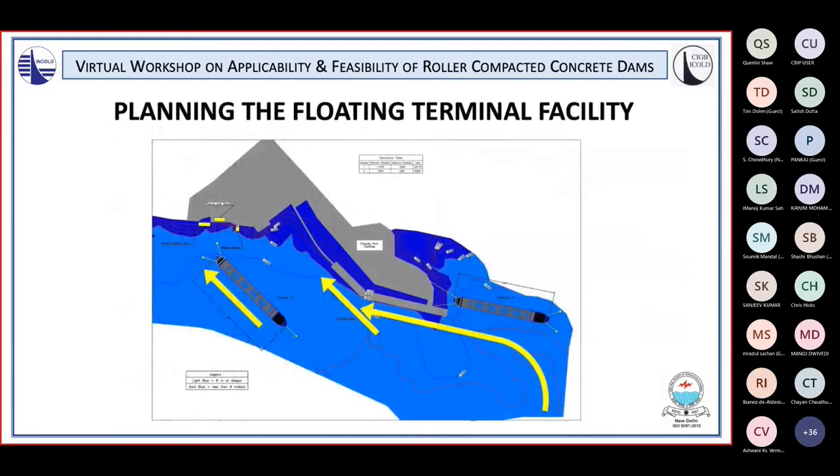A traditional study was first done of the available port facilities with BIM work following this effort, namely modeling the existing port facilities as terminal facilities.